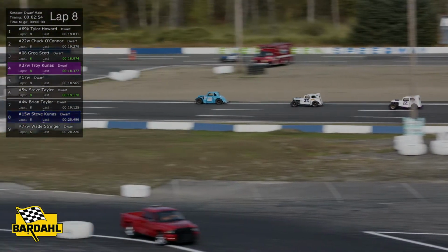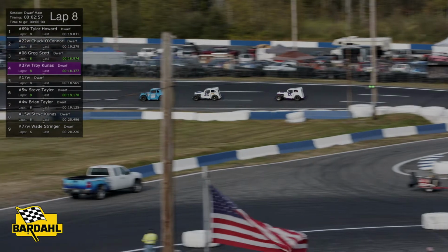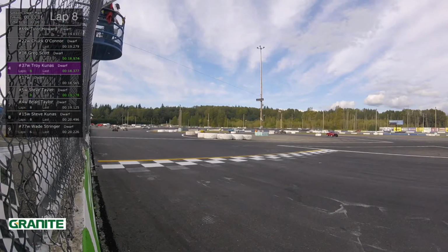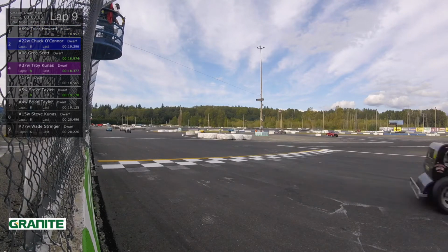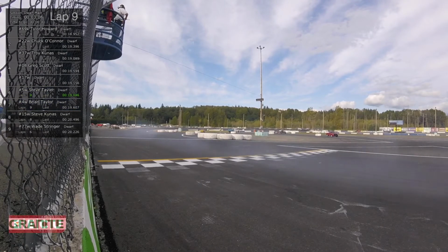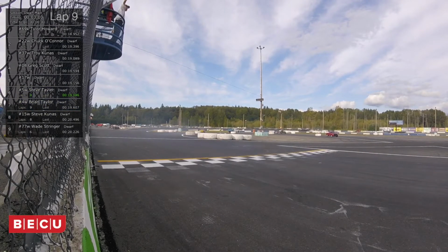As our top two, Taylor Howard and Chuck O'Connor, and Greg Scott make up the three. Nice battle for that third spot. Greg Scott under all kinds of pressure as they come out of turn number 4 and across the start-finish line. And you can tell by the camera shot if you got some smoke coming out of that one. That'll bring out a caution, and we will get them racked back up.